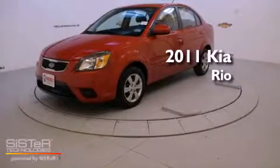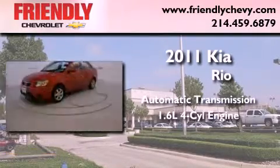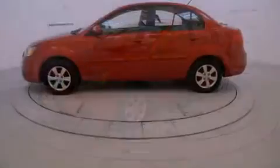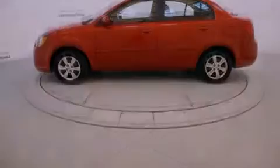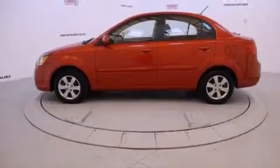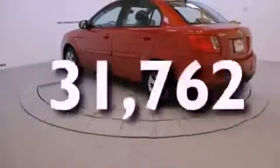This is a 2011 Kia Rio. This car has an automatic transmission and an inline four-cylinder engine. All of the following features are included: a low tire pressure indicator, a rear window defroster, tinted glass, rear impact crumple zones, side impact airbags, latch-ready child seat anchors, three-point seat belts for all seating positions, rear seat child-proof door locks, and this vehicle has less than 32,000 miles.